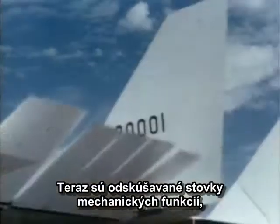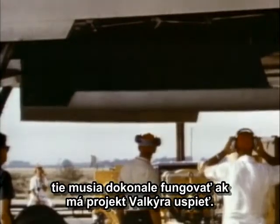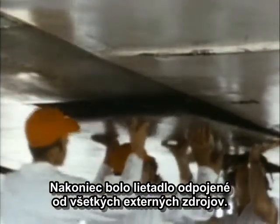Now, hundreds of mechanical functions were checked. They would have to perform perfectly if the Valkyrie project was to succeed. The aircraft was removed from all external power sources.